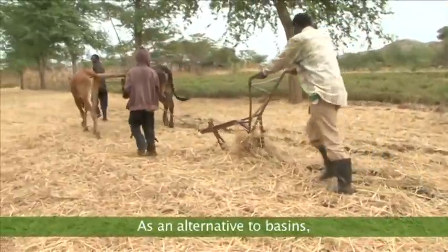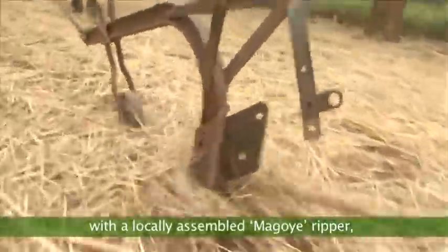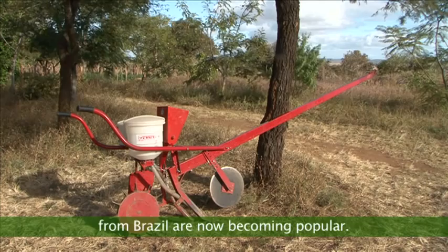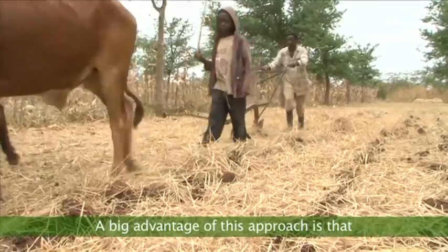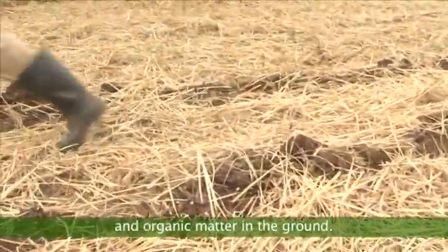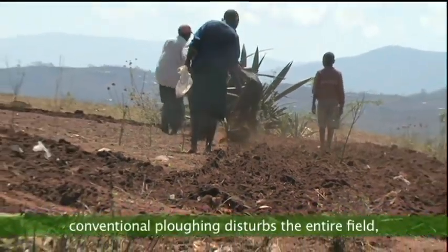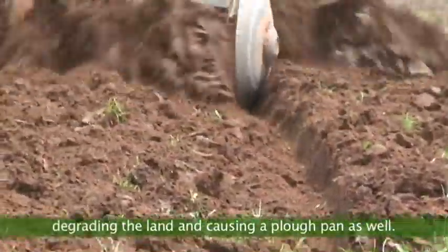As an alternative to basins, the land may be ripped using oxen with a locally assembled Magoya ripper mounted on a plough frame. In some areas, ox-drawn planters cum fertilizer drills from Brazil are now becoming popular. A big advantage of this approach is that only 15% of the overall field is disturbed. This keeps soil structure intact and organic matter in the ground. In contrast, conventional ploughing disturbs the entire field, degrading the land and causing a plough pan as well.